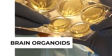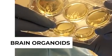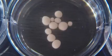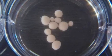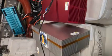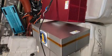We are sending brain organoids to the space station. A brain organoid is a miniaturized version of a developing human brain. So this really mimics the early stages of human brain development. Our first mission was to test if the brain organoids could actually survive in this microgravity environment. The second mission has 2 main goals.